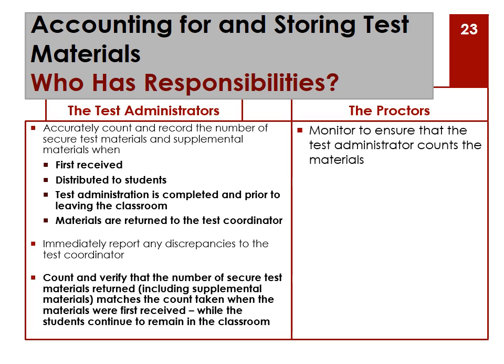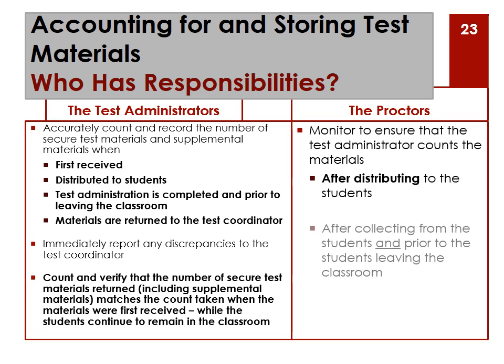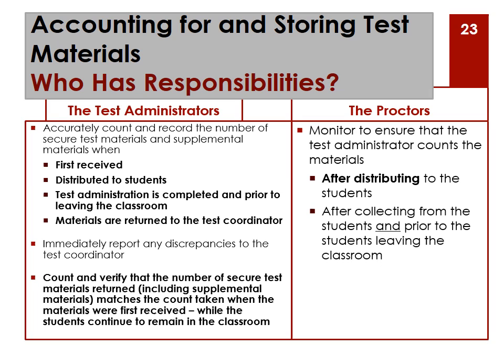Proctors also bear a responsibility. A proctor must monitor to ensure that the test administrator counts the test materials after they've been distributed to the students and after collecting the test materials from all the students, but prior to the students or the test administrator leaving the classroom.